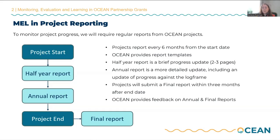And we want to help you in your monitoring, evaluation, and learning. So what we will do is provide feedback on your annual and final reports. Independent evaluators will have a look at these and let you know if they see any possibilities for you to improve your log frame or improve on your reporting. So we hope that that feedback will really help you to have a successful and a very impactful project.